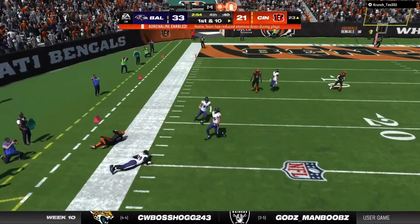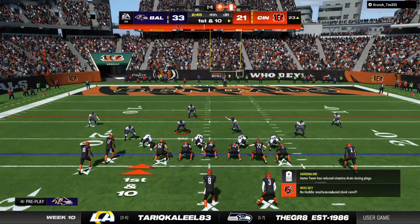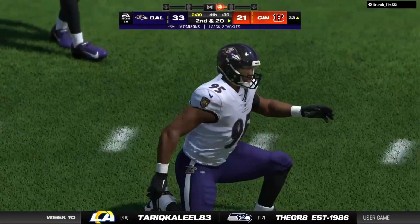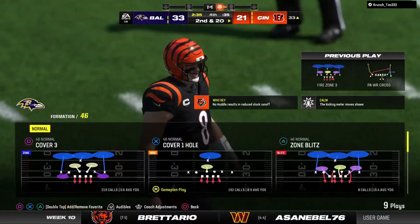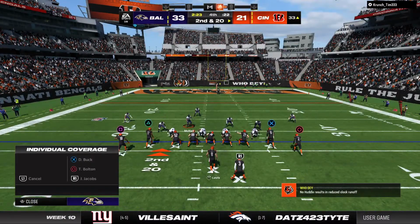It's a short one here, complete to his tight end. And he's going to be taken down with the first down at the Ravens' 23. Off the play fake, Levis. Pressure applied, and he's going to be taken down. They sack him back at the 33-yard line. Micah Parsons showing off that elite athleticism as he gets the sack.